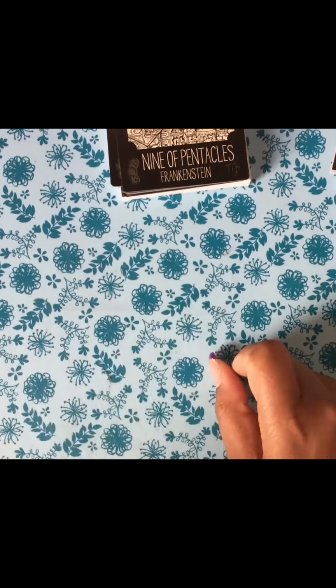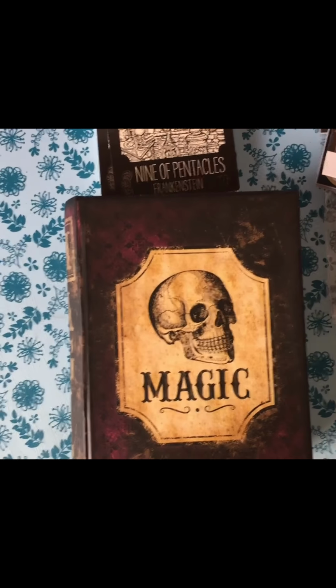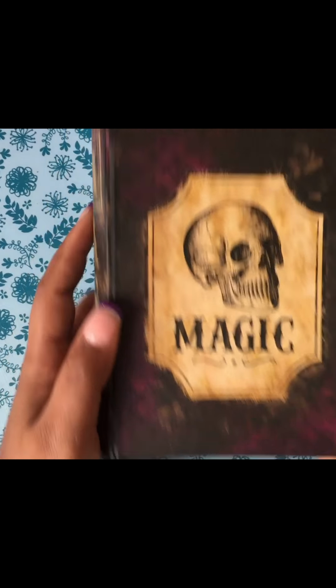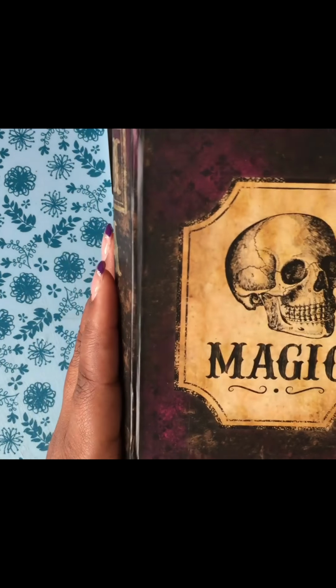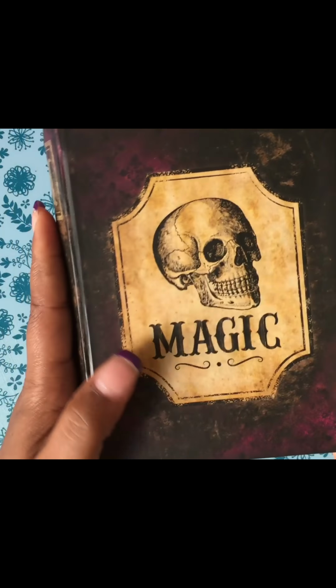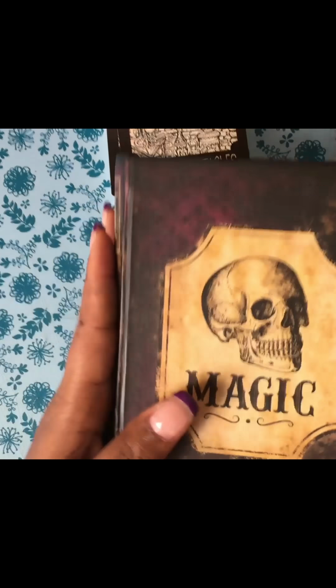So I picked up this little, let me see if I can zoom out just a little bit so you guys can see the whole thing. Not really, so we're gonna have to work with what we got. So it is a book, a little magic book. Inside is blank, but it looks like pages and stuff, like one of those really cute books that I would either stack on my table or next to my TV in my living room. I picked up two of those.